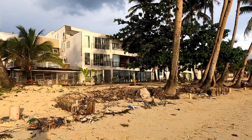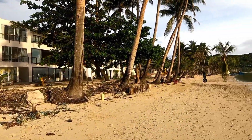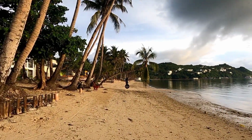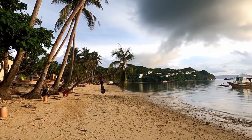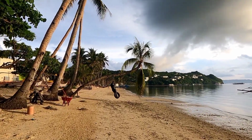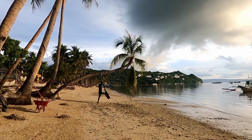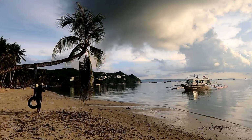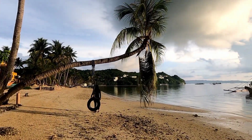It's very quiet, but we're gonna check on the front beach to see what the situation is there. I think it's a bit busy there, but of course it will be busier here on the back beach because, as I told you earlier guys, some water sports activities are going on here.